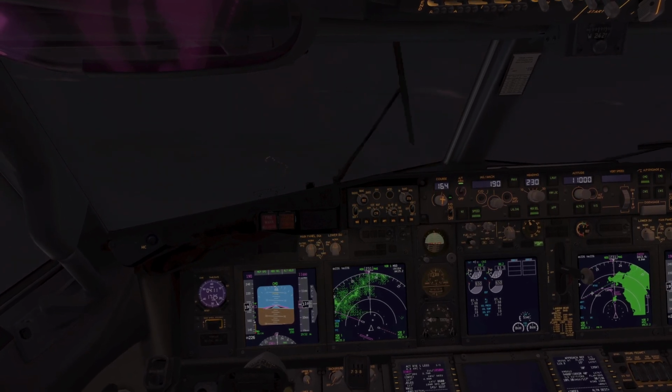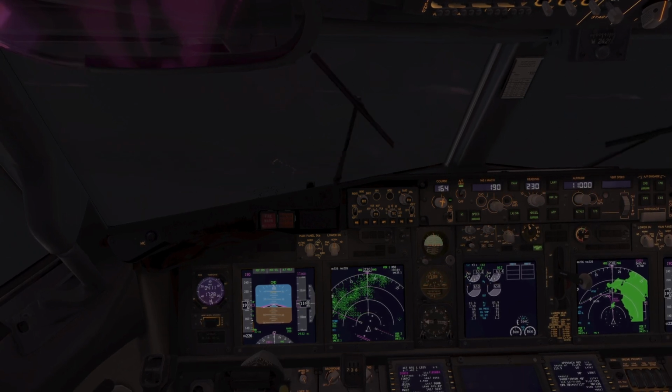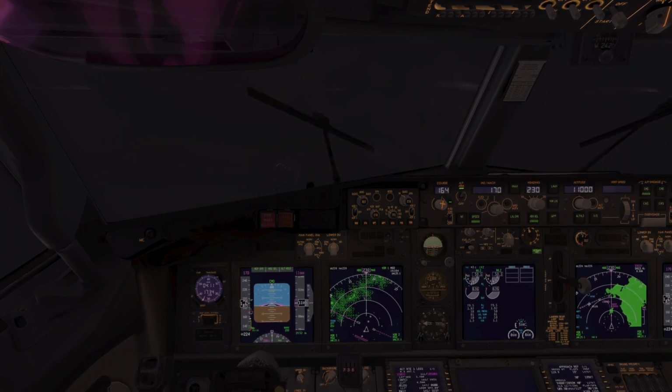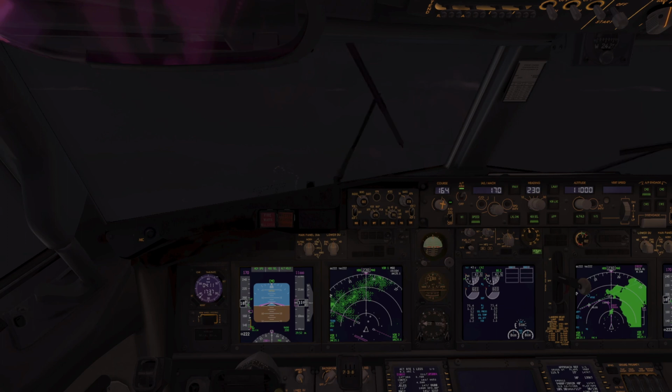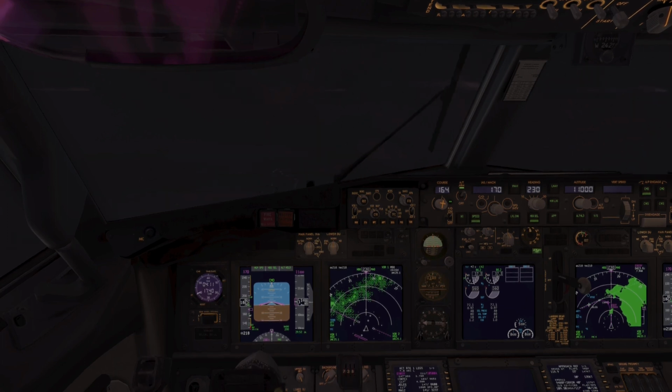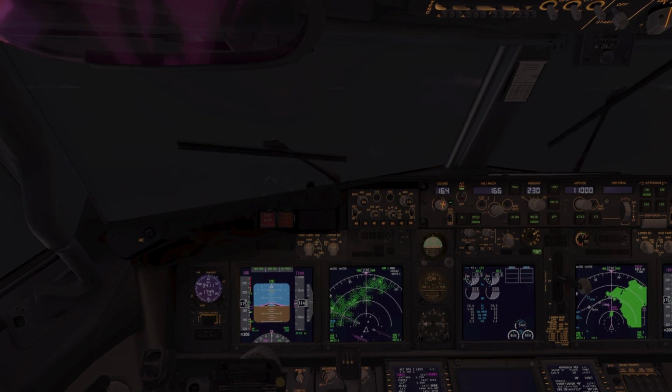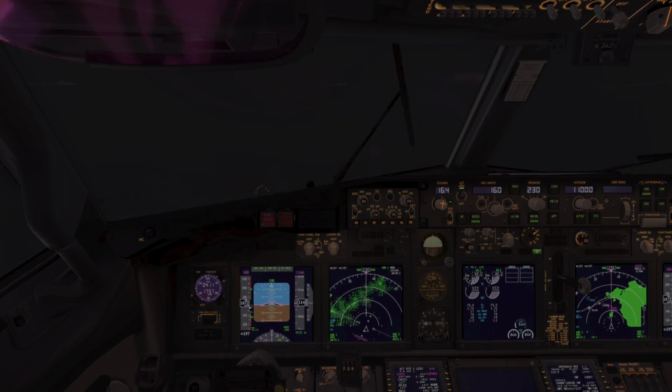Charlie Bravo, request on course for weather. Yeah, slow down to 170. Flaps 5. Flaps 5 set. Flaps 10. Flaps 10 set. Logo lights switches, off. Flaps 15. Flaps 15 set. And speed 150.